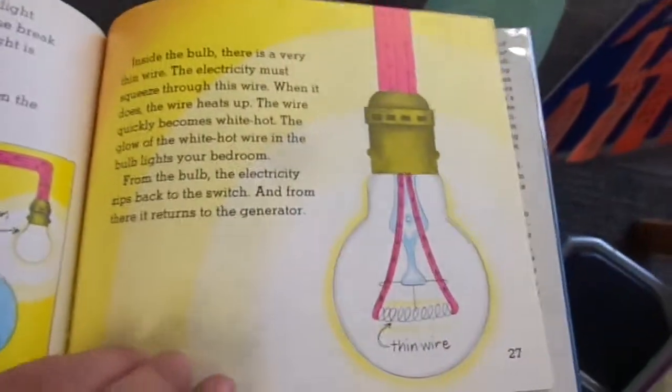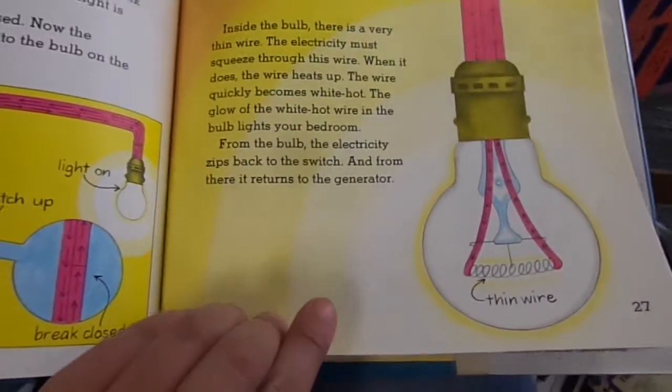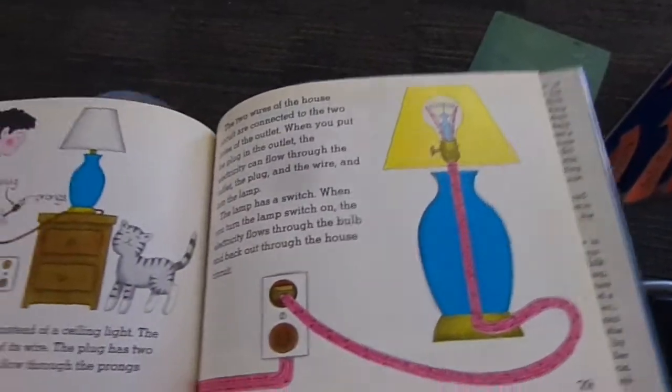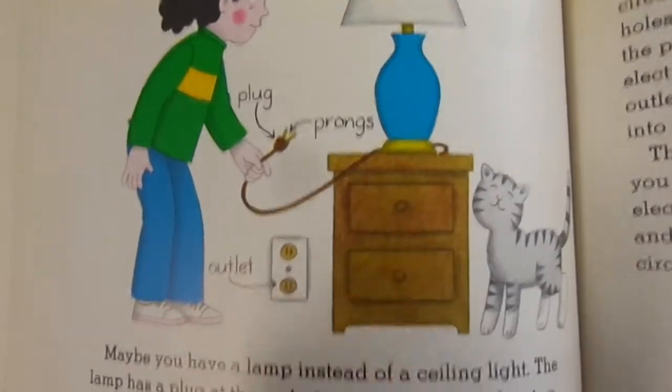Wow, how cool. And some people have light bulbs in their houses, right? Maybe in the wall. I have them in the ceiling at my house. Maybe you have a lamp that has a light bulb inside of it. I'm going to show you guys that, right? And your parents usually plug in the lamp. Sometimes it has a switch, sometimes it does not.